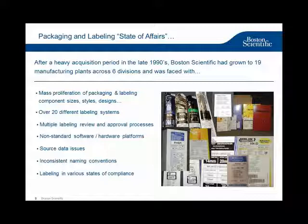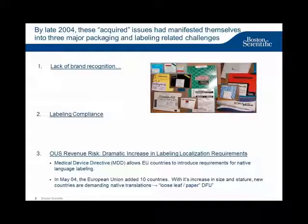Next slide, please. So, as I talked about, we went through that acquisition period. By late 2004, these acquired issues had manifested themselves into really 3 major packaging and labeling related challenges. Holly, can you help us catch up on the slide? Thank you. Okay. So the first one we had was a lack of brand recognition.